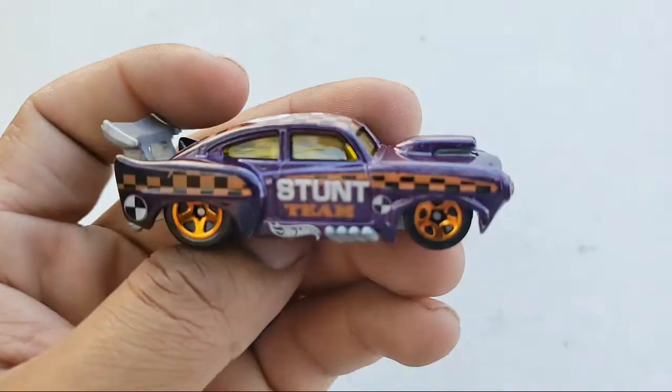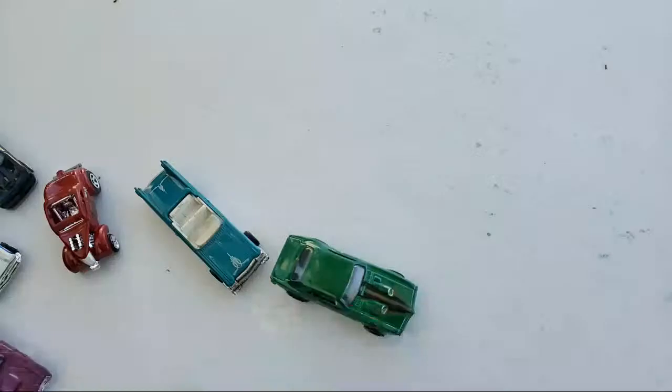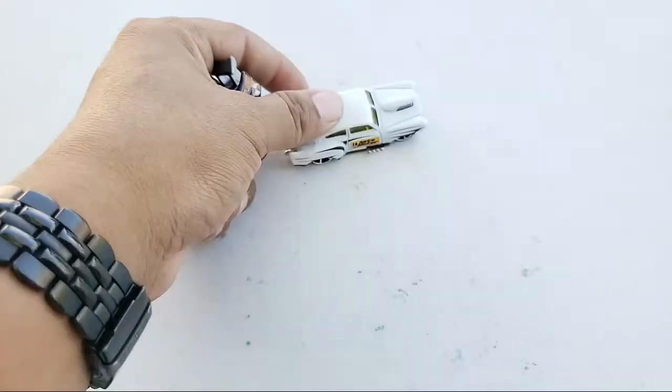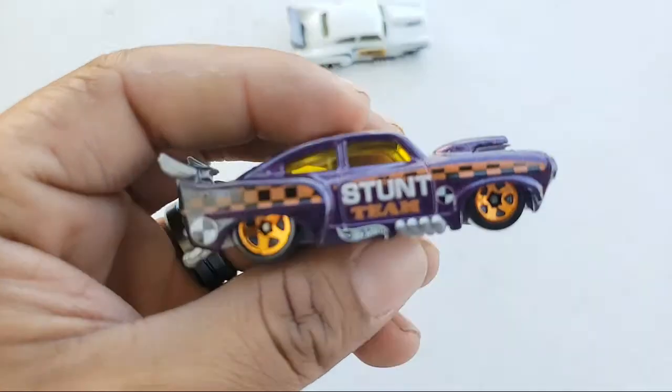Take a look at this one. Stunt Team. I think this one you showed already in a different color. Yeah, the white one. This one right there has the old one, different graphics. Possibly a different year.